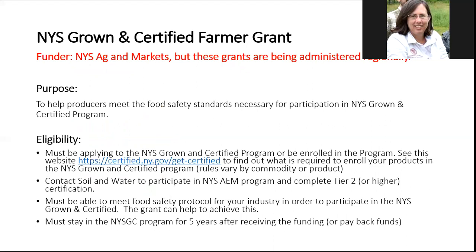In order to be eligible, you have to actually be applying for the program or already be enrolled. Different commodities have different requirements. Some are more complicated on food safety, some are relatively straightforward. But if there's something that would really enhance your food safety, it could be upgrading to stainless steel counters, it could be a new floor, it could be assistance with water quality issues. That would be what the grant would be for.